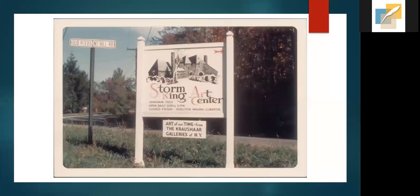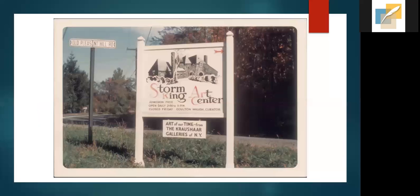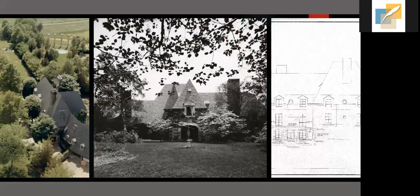Storm King is a 500-acre outdoor museum for sculpture located in New York's Hudson Valley. It opened in 1960, and our name came from Storm King Mountain, which is a dramatic peak overlooking the Hudson River 2 miles to the east. We work out of a French-inspired Normandy chateau built in the early 30s by a man named Vermont Hatch.